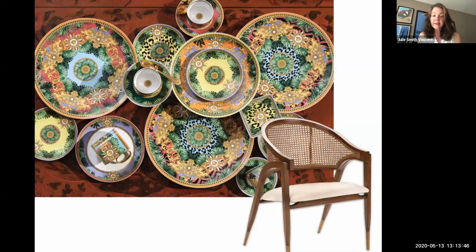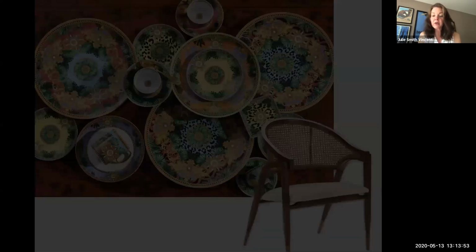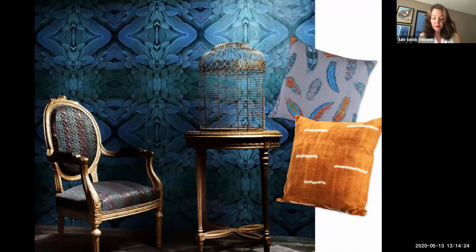So cane, I showed you an example in the previous slide of a more tropical look of cane. But cane also is one of those materials that bridges a lot of price points and styles. Here's a great example of cane as a formal chair frame alongside a very bold avian nodding tabletop collection. And this particular chair was to be part of our curation. This is from Alden Parks. So blues featuring prominently, and the color complement to blue, beautiful orange.